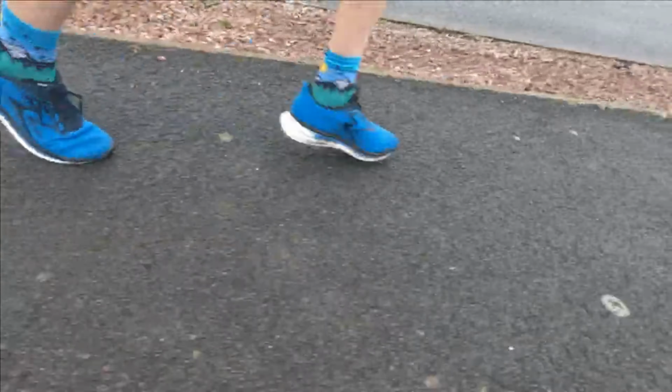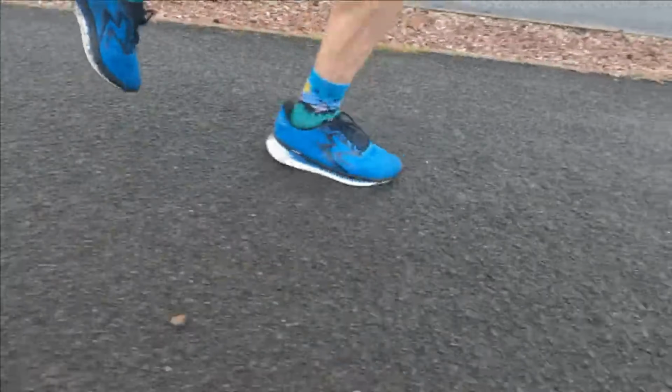And for me, that can be a major issue around here when I'm running up and down the industrial estate in the dark mornings or whatever, or if I'm out wherever I might be on some of the trails. They're fine on there, but the wet tarmac is just not this shoe's friend. But other than that, that's the only downside I can really come up with. Other than that, I've got to say, this has been an absolutely fantastic shoe.